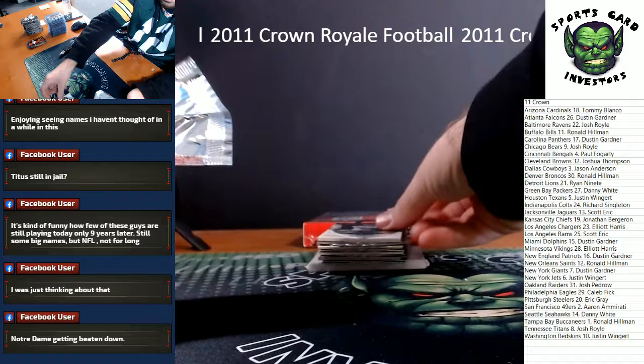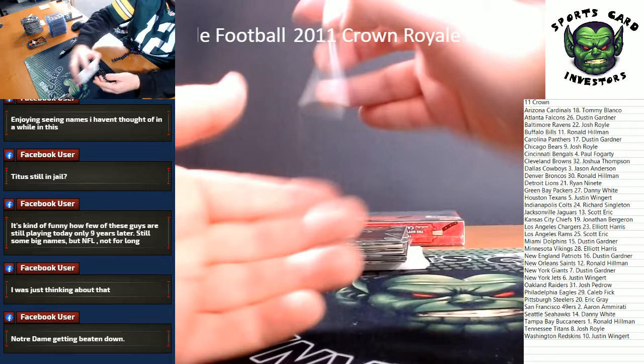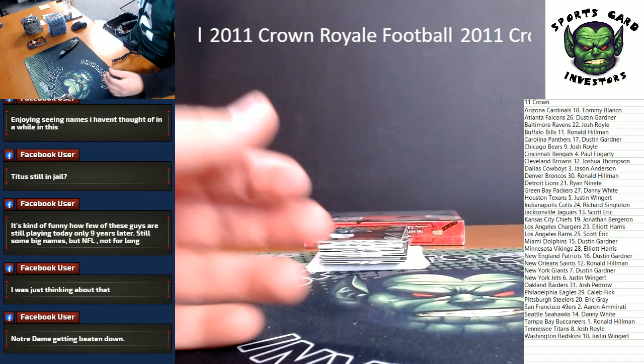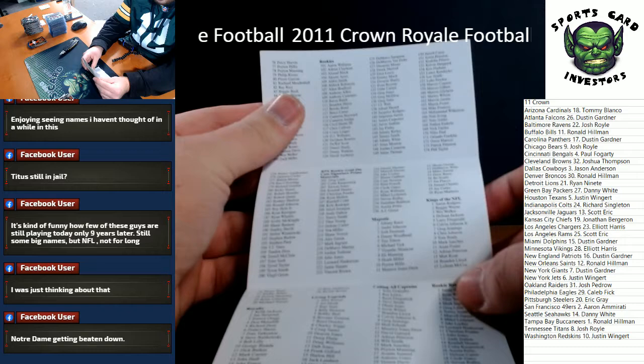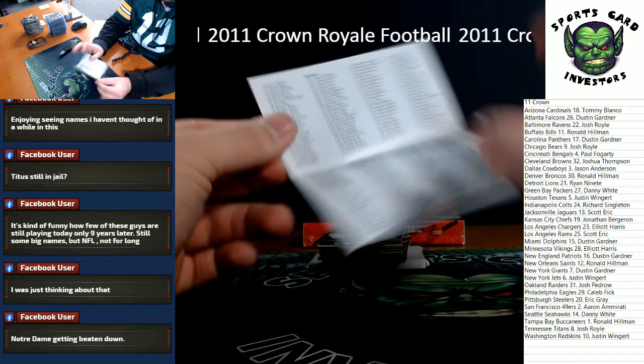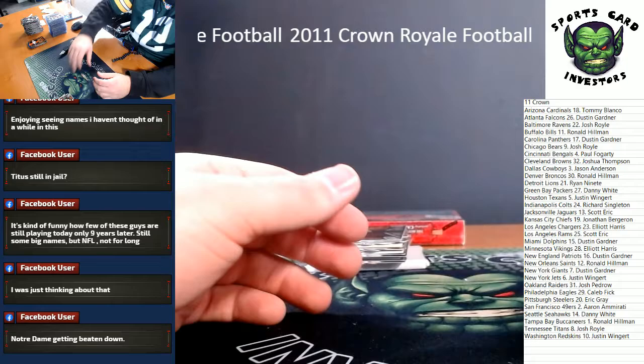Another redemption. Jeez. RPS rookie green die cut signatures prime materials number 212. Card 212. We will find out who that one is here shortly. Let's see who we got. 212 looks to be, if my sheet says properly, Titus Young, which I think is the Lions again. We'll double check on that. Might be the Lions based off of what I just saw.